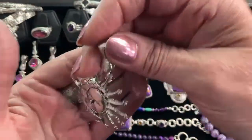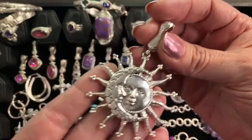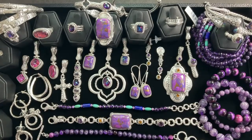I'm never going to be able to outdo this one. It took us forever to come up with more sun and moon things, ladies. I've had that one white mother of pearl, but it's hard to top something like that. We kind of rejected a lot of them.